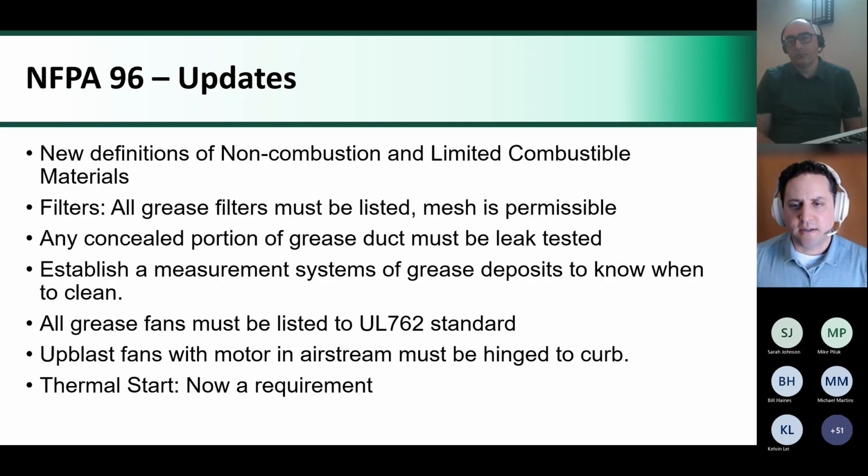For NFPA 96, this is something that comes out, I would say, biannually with updates. There are a significant number of changes regularly, and most of the changes are geared toward adding clarity to the standards so that people understand them. For the latest update, we've got new definitions of non-combustible and limited combustible materials. In addition, previously NFPA 96 did not state that filters in hoods needed to be listed. However, now it is a requirement from NFPA 96, so not just a UL or ETL mark.